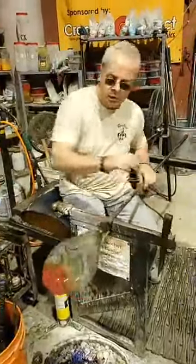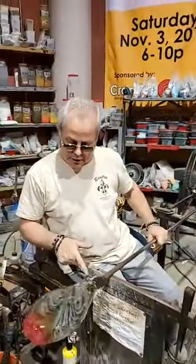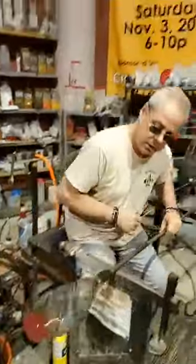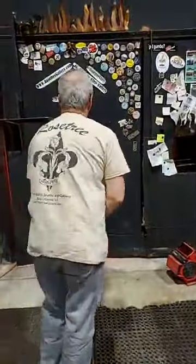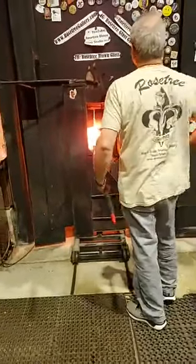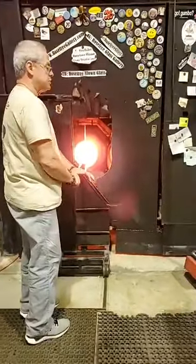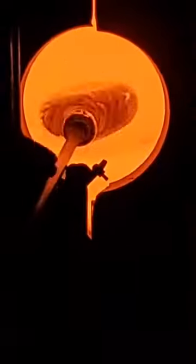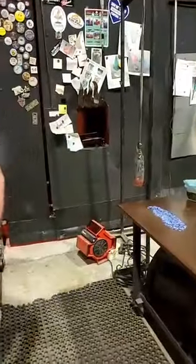So I'm going to get another rod called a punty, a little bit of glass on the end, stick it on here, cut this off, and then that gives me space to work with the top, with the lip. So I'm flashing the whole piece. Go get punty rod.